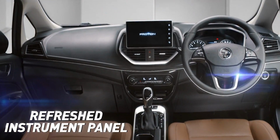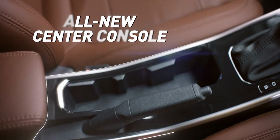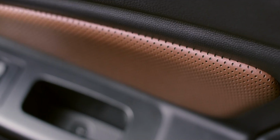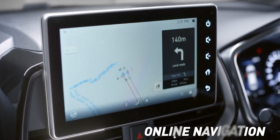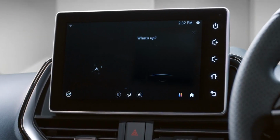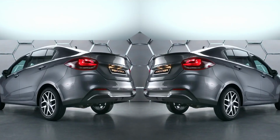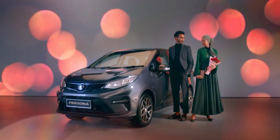On the inside, the 2022 Persona's interior gets a more premium touch too, especially the premium trim with its brown leather seat. It is said to be the same shade as the Proton X70's Napa leather seats. Of course, there's also the new 8-inch floating infotainment system with the updated Hi Proton voice command, along with digital air conditioning controls.